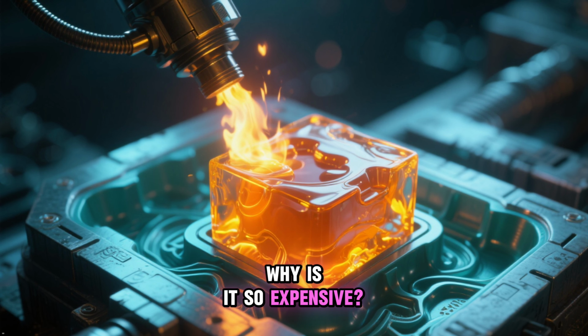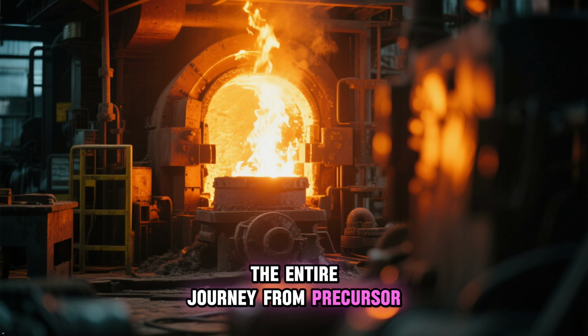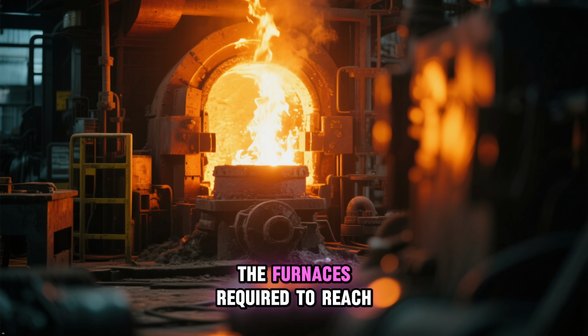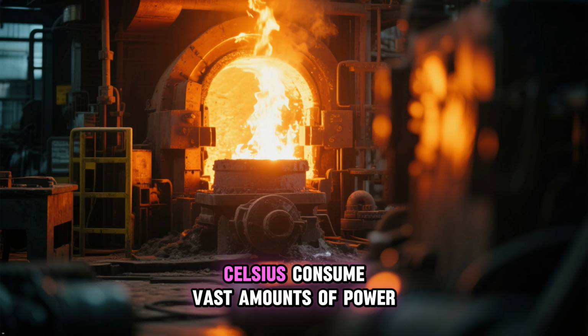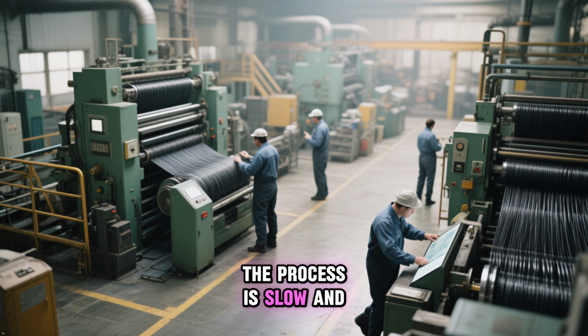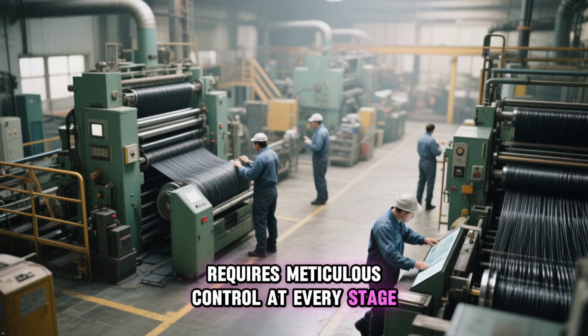It's this complex, multi-stage process that answers one of the biggest questions about carbon fiber: why is it so expensive? The entire journey from precursor polymer to finished part is incredibly energy-intensive. The furnaces required to reach 3000 degrees Celsius consume vast amounts of power. Furthermore, the process is slow and requires meticulous control at every stage.